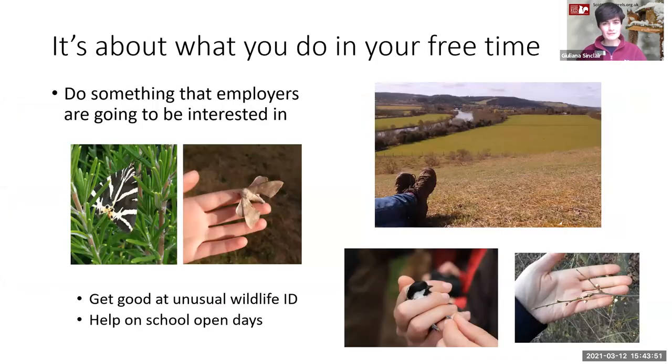And another piece of advice I would give is, it's about what you do in your free time. So use your free time wisely, because everybody is either studying or working or has done at some point in their lives. So it's not particularly unique. What makes you you is actually what you do in your free time. So use it wisely. Do something that employers are going to be interested in later on. So for example, I got really into moth ID and identifying bird calls. And I would pop on the train and go a few minutes up the road and visit all my local wildlife trust reserves and practice all my wildlife ID.